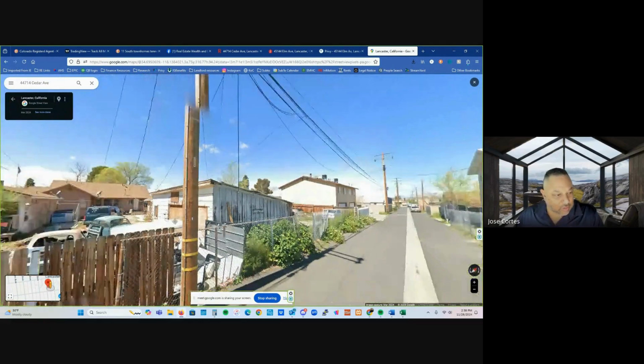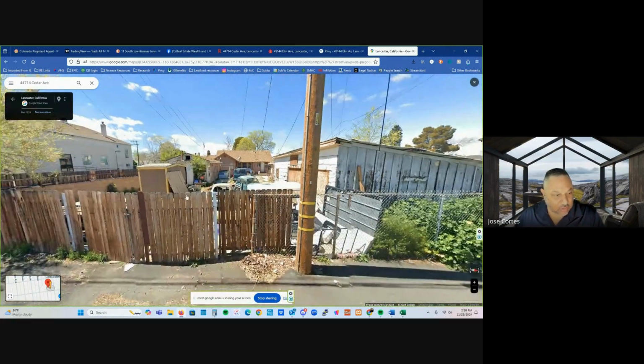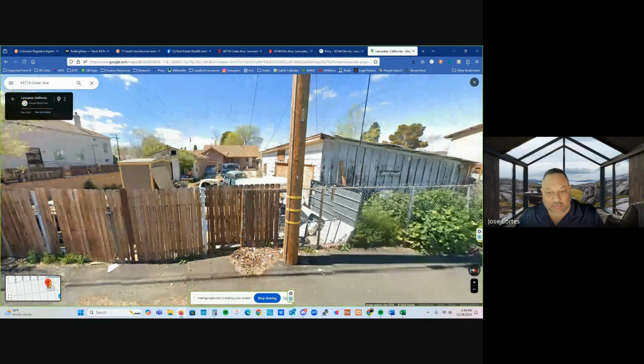And it doesn't look like there's much access from the alley either. I mean, you could potentially, well, here's a gate. Not a really well-made gate, but a gate nonetheless. So you could make this an entrance. You could install one of those sliding metal gates, and then make this your garage into your house. That's possible.